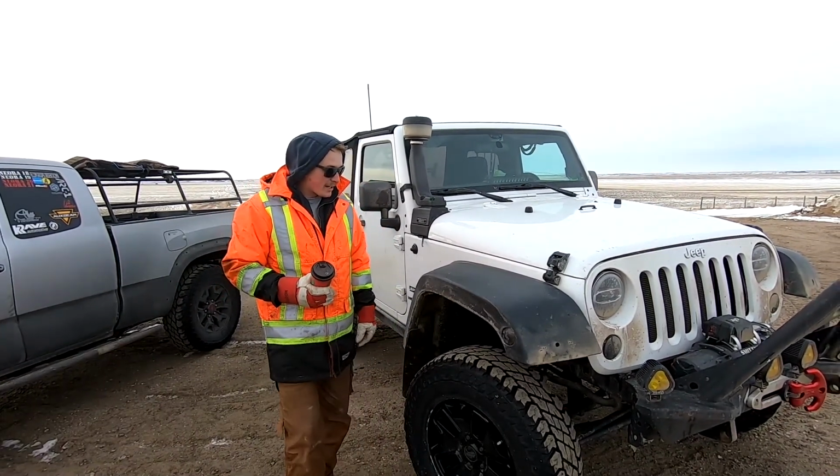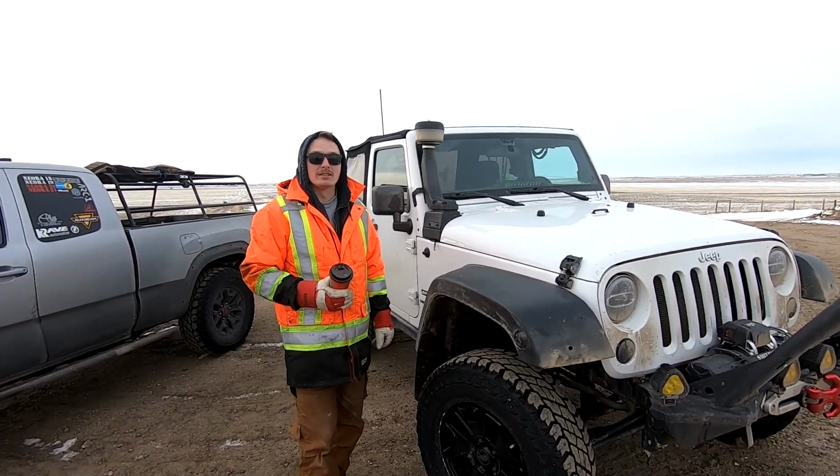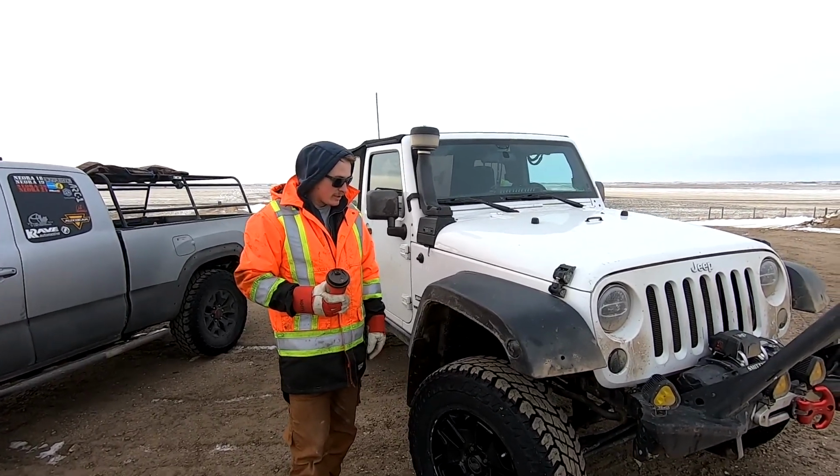For on-road dry conditions, these tires are excellent. They bite on the road good. They keep you straight and steady. Got no complaints on dry road conditions at all.